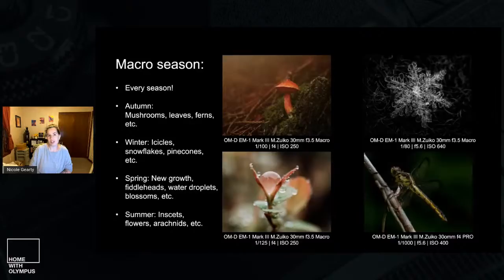You can also play around with that, using different materials for different textures and different colors to have different effects. And then obviously when you have fresh fallen snow, you can photograph it pretty much anywhere. And then in spring, we have new growth coming through.